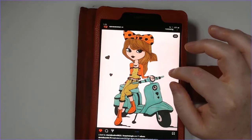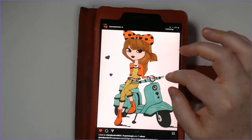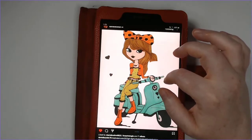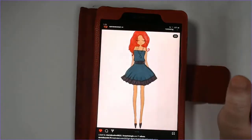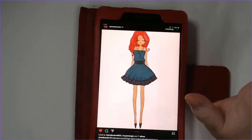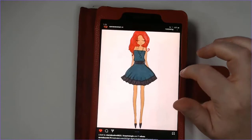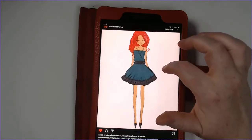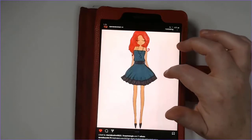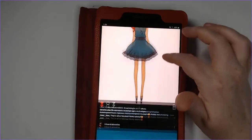Love her little scooter. And that orange and green, or reddish orange. I don't know, my eyes kind of have issues with reds and red oranges. I have to be looking very closely at them to be able to discern the difference. And then finally we have this girl in her cute little dress with her bright red hair.